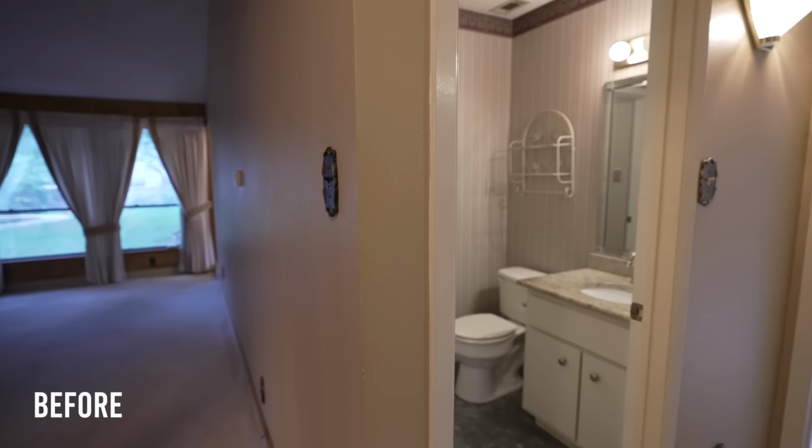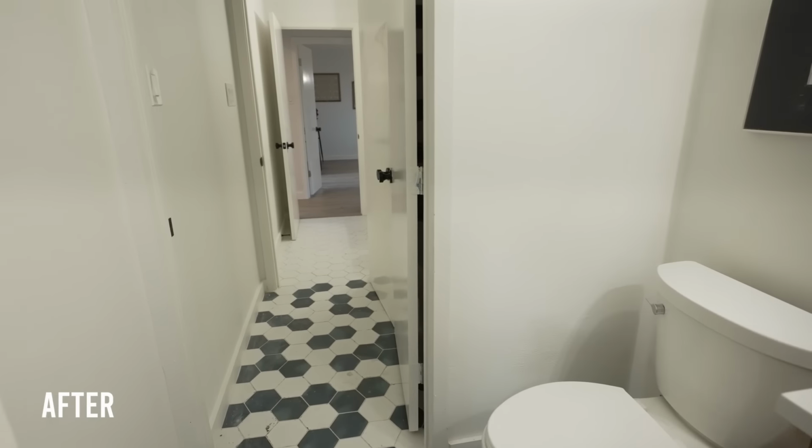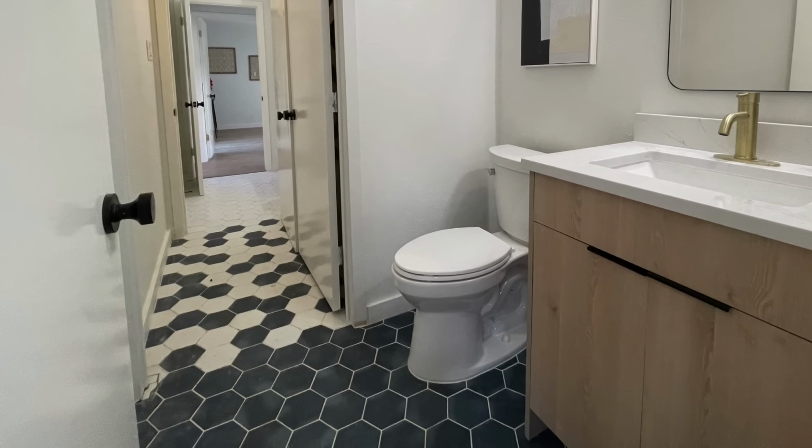Okay, let's check out the hall bathroom. Okay, so we have the Jack and Jill. We did kind of a yin and yang thing here. We went with the teal tile on the floor that transitions into the white tile in the other space.